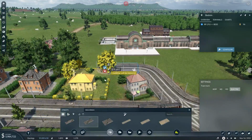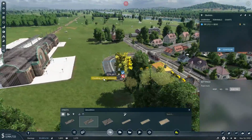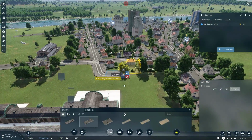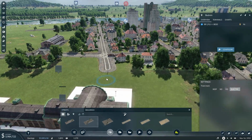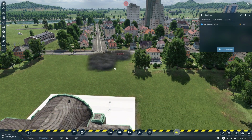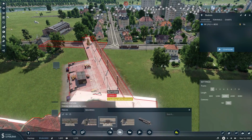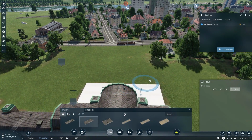You know what? Do we feel like trashing this person's house? Do we want to do it? I don't know if that's the smart thing to do. It's a problem when you have so much money that you just don't care anymore. That's the first time I've destroyed someone's house in a game. I feel bad, but at the same time I don't.